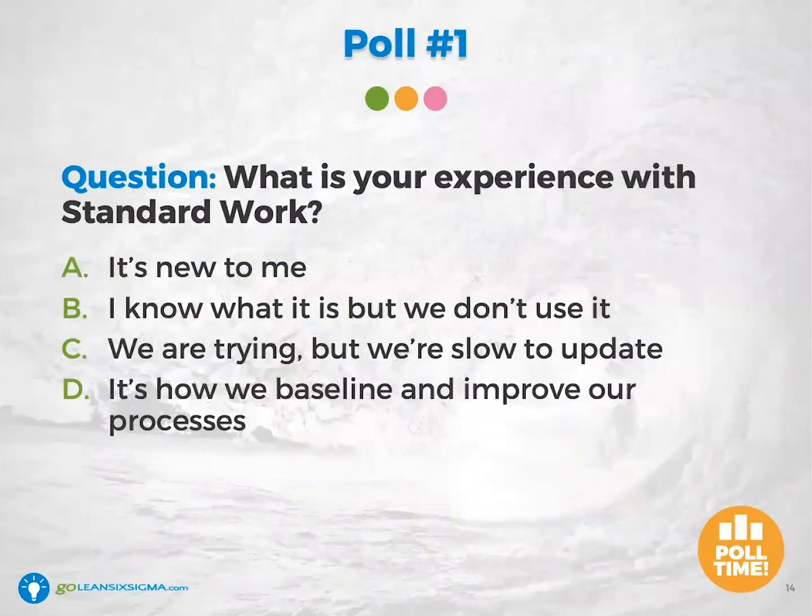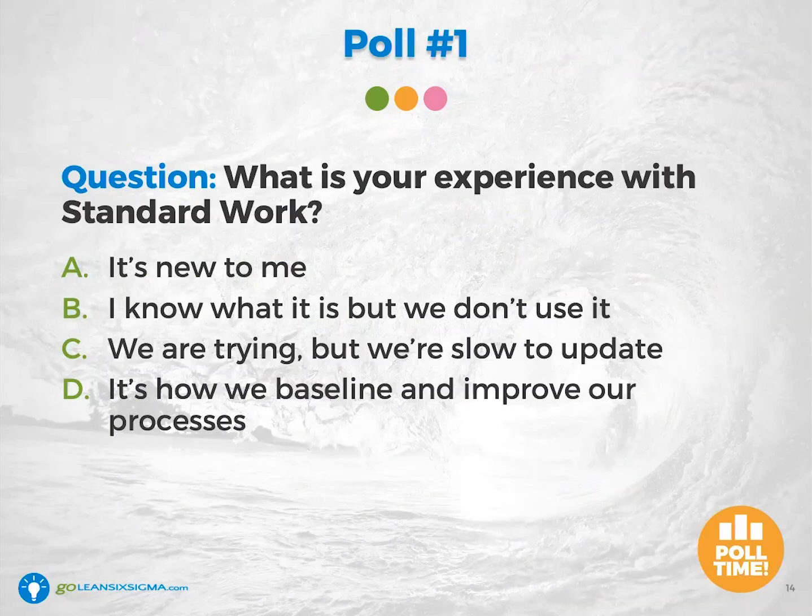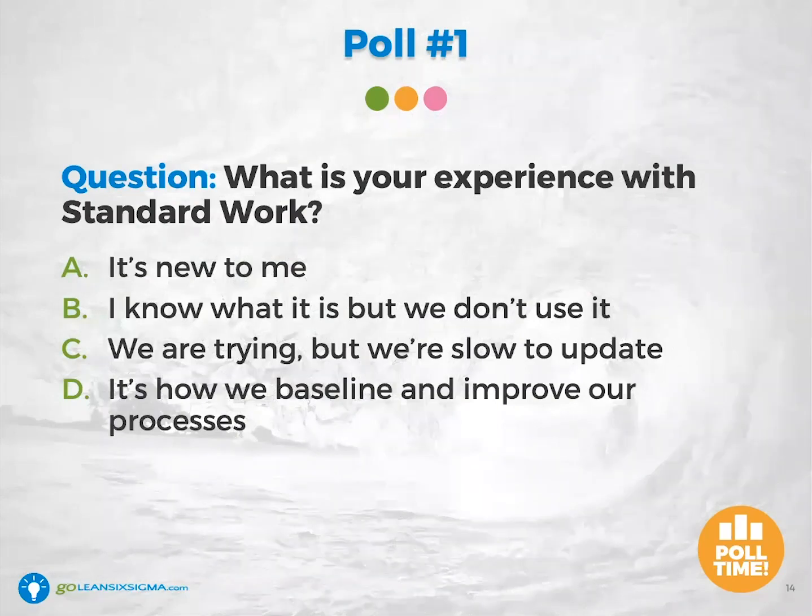So a question for you. What is your experience with standard work? So go ahead to the poll and answer either it's new to you, or you know what it is, but it's not being used in your workplace, or you're trying to use it, but you're slow to update standard work, or it's a baseline in your organization and how you improve your processes. So go ahead and make sure that poll is launched for you.